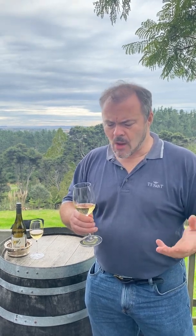I certainly wouldn't say it's a classic New Zealand Sauvignon Blanc, but actually, as a food wine, it's got such lovely acidity that it's going to accompany a wide range of foods. It's quite a neutral style. It would actually make a nice backdrop to a fleshy river fish or something like that. And the flavours last really well.